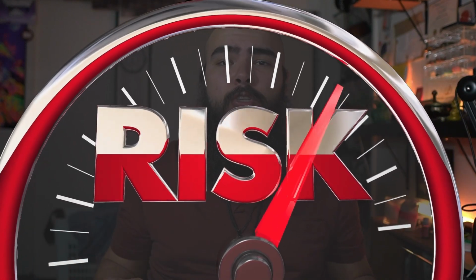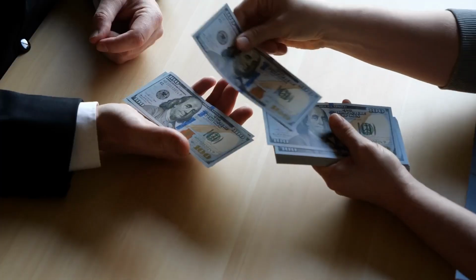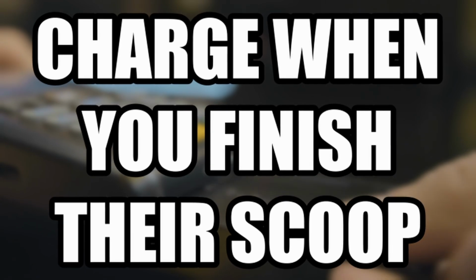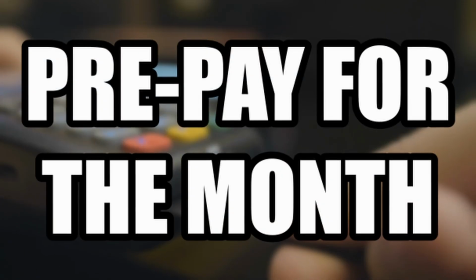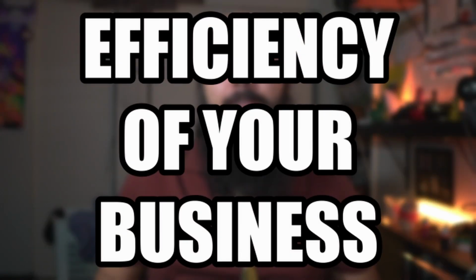For one, requiring a deposit and a card on file can ensure that you get paid for your services. This reduces your risk of a customer signing up and failing to pay you after you complete your scoops. While a card may decline after you service them, you can at least ensure some of your money if you've requested a deposit correctly. Also, having a card on file will streamline your payment processing. You can charge a customer's file after you finish their scoop, or you can also ask them to prepay for the month. This eliminates the need for manual payment processing, reduces your potential errors, and increases the efficiency of your business.